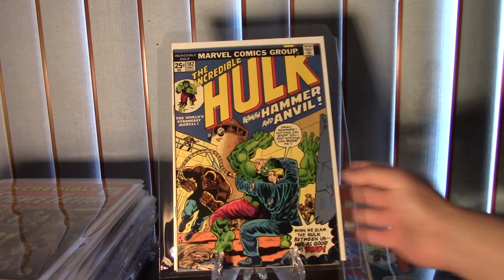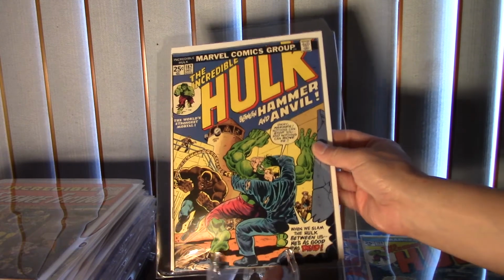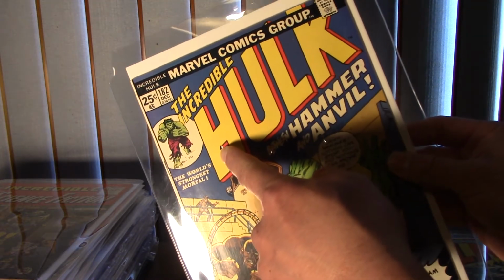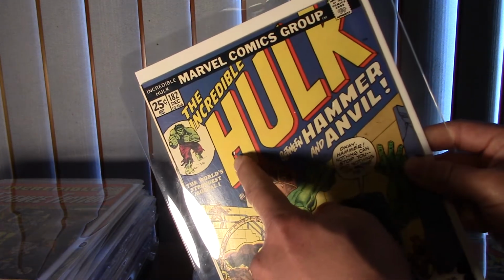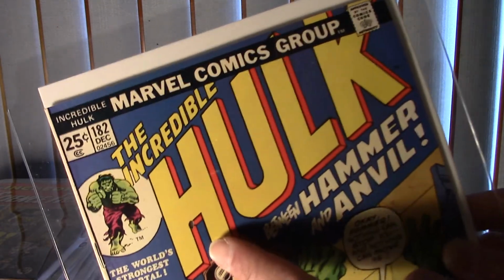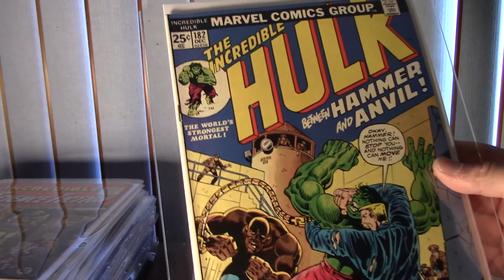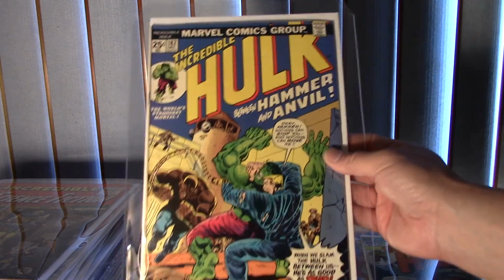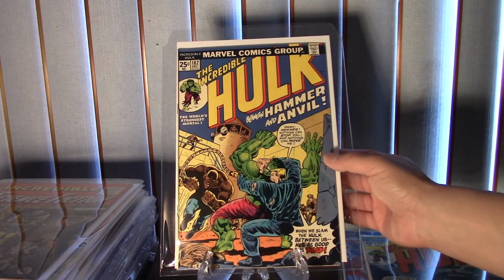Next we have Incredible Hulk 182, third overall appearance of Wolverine, cameo, and the same thing happened as with the 180. A bug has eaten through. It's a little tiny hole that goes through the entire book. I don't know if you can see it. It's right underneath the H. But other than that, it's a really nice 9.0, 9.2 copy. I paid only $25 for it. I'd say it's worth it for $25. Pretty cool.